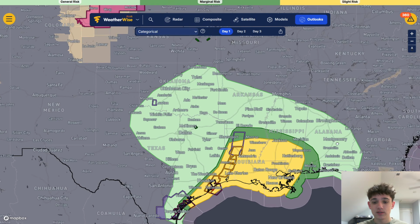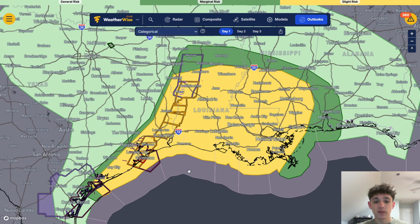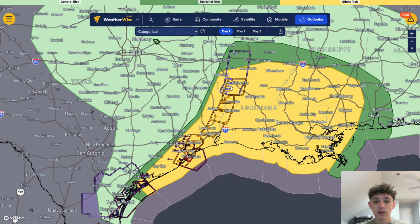So we can look in here. We'll zoom in a bit. So you can see we have a risk area. I have a few things on. I have the SPC risk area and watches, warnings, and advisories. So we take a look at watches, warnings, and advisories right now. I don't have the radar on. We'll go over that in a second.